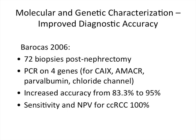Another study demonstrating the use of molecular characterization of biopsy specimens to improve diagnostic accuracy looked at core biopsies on 72 renal tumors post-nephrectomy, where PCR on extracted RNA for a panel of four genes was performed. The addition of this molecular algorithm to standardized histology increased the overall accuracy for subtype diagnosis from 83% to 95%, with sensitivity and negative predictive value for diagnosing clear cell RCC at 100%.